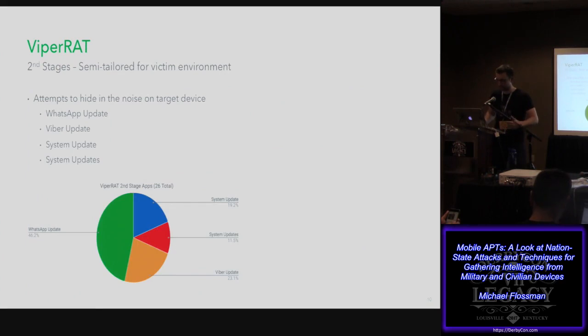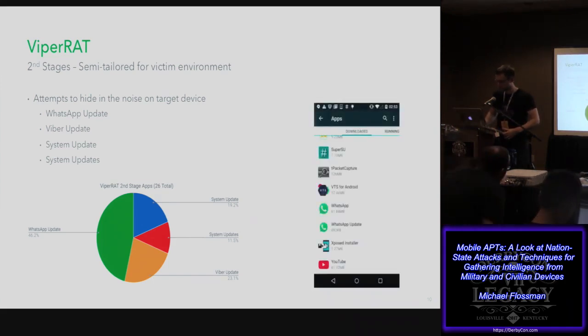So second stages, as I mentioned, the first stage profiles a user's device. It tells the C2 what apps are running on a user's device, and that is used to actually determine what second stage should be downloaded. And the purpose of that is to basically hide or download a second stage that won't stand out in a victim's environment. So if you're running WhatsApp and you're infected with ViperRat, you'll probably download a WhatsApp update. And same thing for Viber. If neither of those apps exist, then you'll just receive a standard system update. So yeah, that looks very legit. Sure.